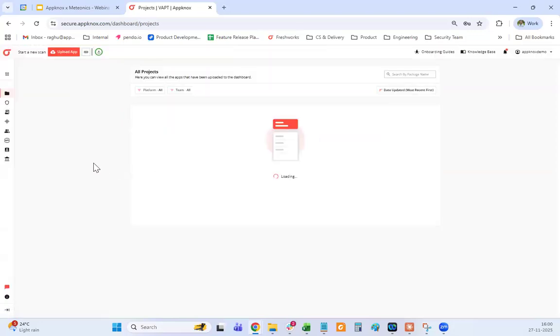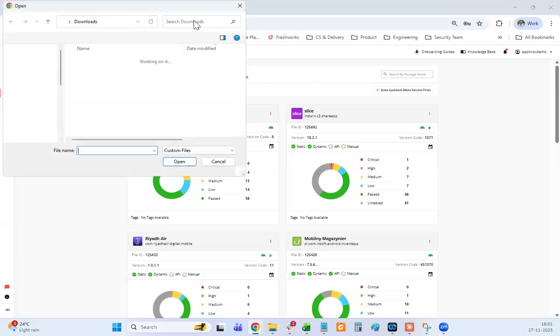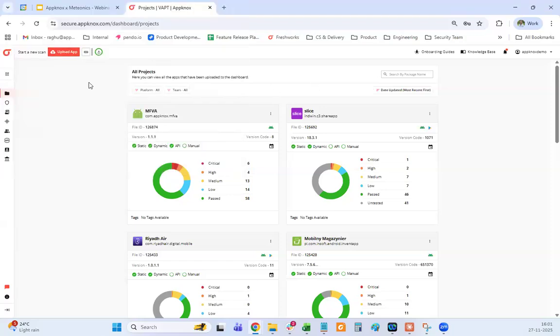Now, with regards to AppNox, we work on top of the application binary. We don't need your source code. It is an extremely easy to use platform. There are three ways in which you can initiate the scan by uploading your application. One is you just come here, click on the upload app button, select your application binary, and upload the application. That's one mechanism.